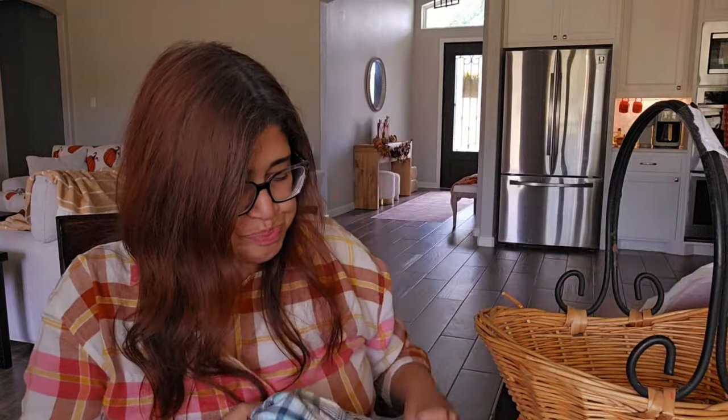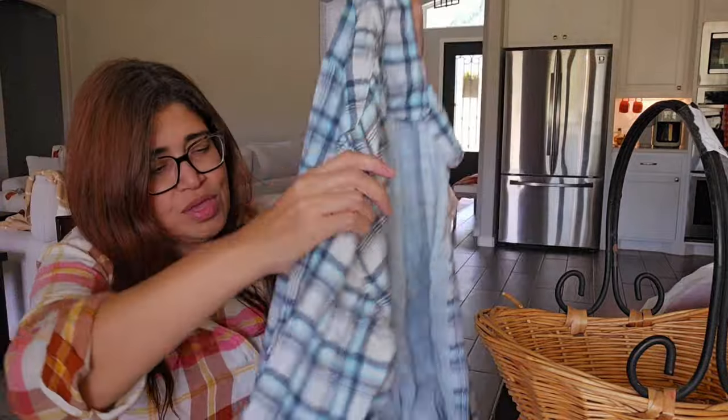The last and final item that I got was this flannel. I got this one here. I thought it was so cute, and you could wear it with a nice little white girly t-shirt underneath. Everything was under like $7, and this basket was $2 from the thrift store. So I did find some finds.